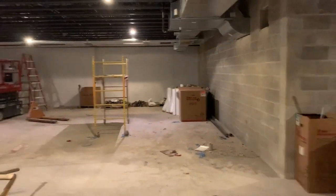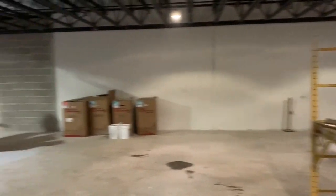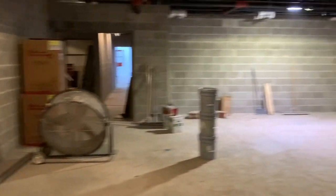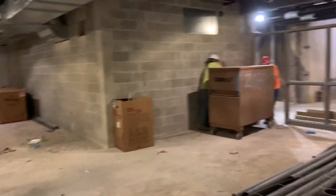Give you a little idea of the scope and size of our training room. A nice size facility. Again, this is replacing the space that we used on the stage in the old high school. We'll have batting cages, fitness equipment. This will be for PE, sports.